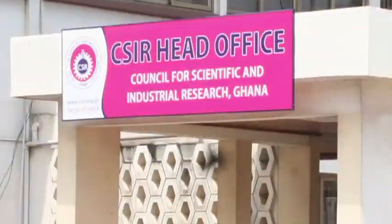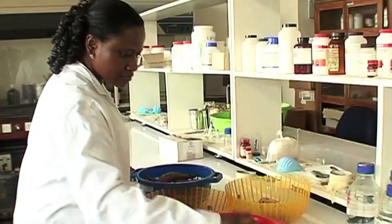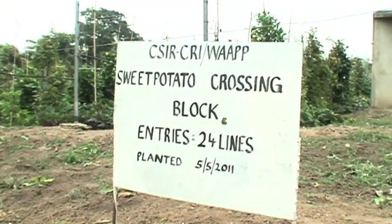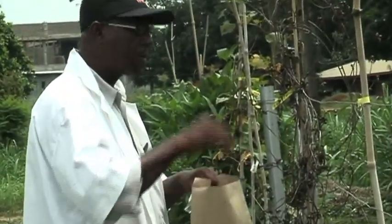Currently, we have 4 main research activities that look at improving or producing new varieties that are high-yielding, disease-tolerant, and have special unique characteristics for processing. And then we also do research that brings out sustainable management strategies that ensure that the products that we have improved increase yield per unit area and are also consumer preferred.